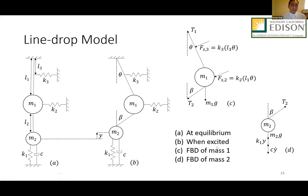Figures A and B represent our line drop at equilibrium and when it's excited. When the wave trap begins to swing, mass two, or in our case, just the spring and the damper, become activated, and there's a vertical displacement in Y. Figures C and D represent the free body diagrams for mass one and mass two.